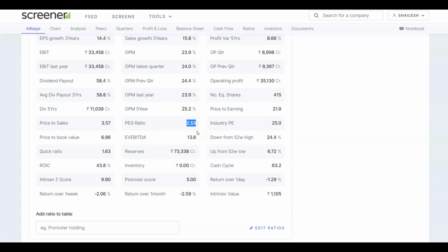They may be thinking about the futures, and their projects are all aligned towards AI as well. If we look into how far the stock is from its extremes, it is up from the 52 weeks low by 6.72%, and it is down from the 52 weeks high by 24.4%. So the stock has almost bottomed out over here.